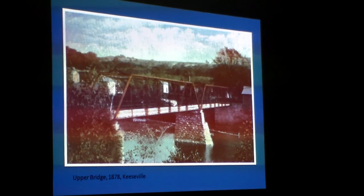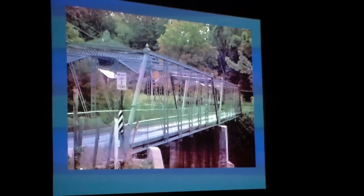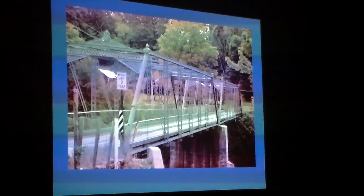And so this is the upper bridge in Keysville, 1878, shown here in a wonderful historic photograph looking down over the site. More or less how it looks today, without the closed signs.